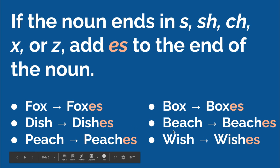How about beach? Well, we know that beach ends in CH. So we come up here, we see that it's CH. That means that we have to add ES to the end. So we write beach again, and then tack on that ES. And the same goes for this CH, or the SH. So wish ends in SH. So we come up here, we see if the noun ends in SH, we have to add ES. So if we're talking about multiple wishes, we write W-I-S-H and then add that ES to the very end.